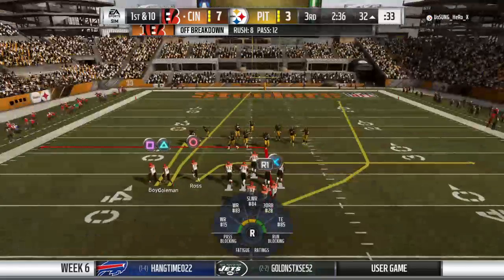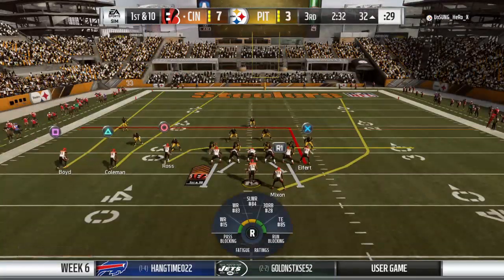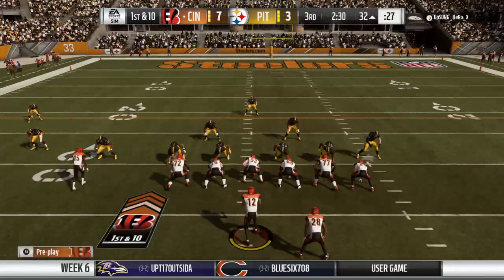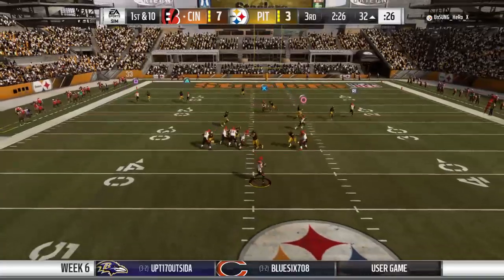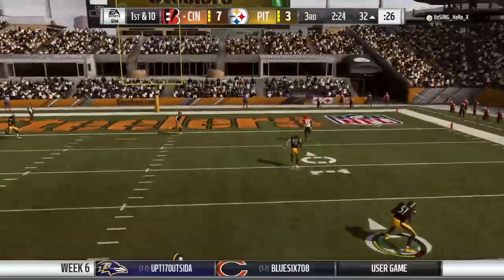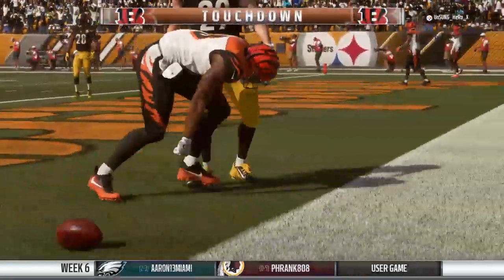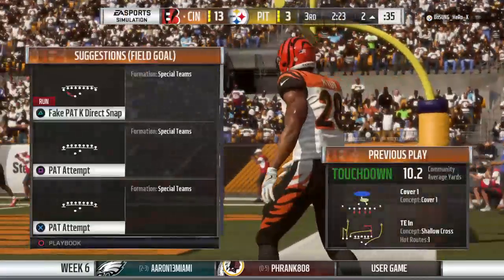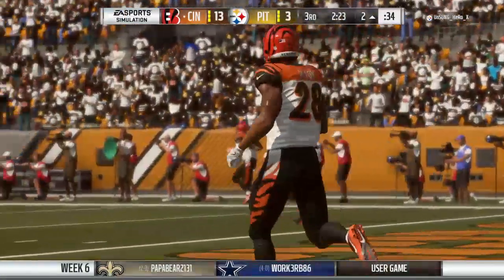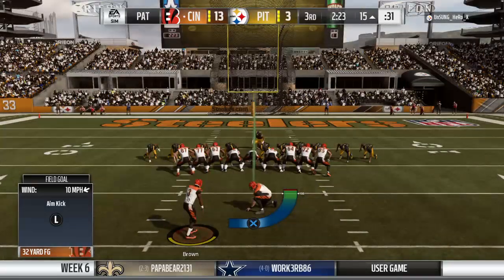From the 32 now, here's 1st and 10. All right, now, lucky 56. Here we go now. Throwing on 1st down. Rivera, he sets to fire deep. And that is caught. He's got it for a Bengal touchdown. A great play there. He scored on the ground and through the air. And the Bengals add on to their lead.